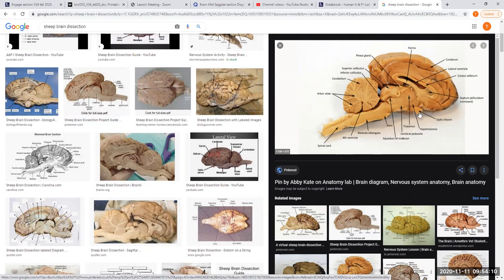We have the optic chiasm. The hypothalamus is not labeled, but it would be right here. The thalamus, that round elevation there with the third ventricle that goes around it. This is the pineal gland that lies just on top of the thalamus. Always look for that circle, and above it, that little ball is always the pineal gland. The large rounded elevation is always the superior colliculus. The little rounded elevation below it is always the inferior colliculus. Superior for visual reflexes, inferior for auditory reflexes.